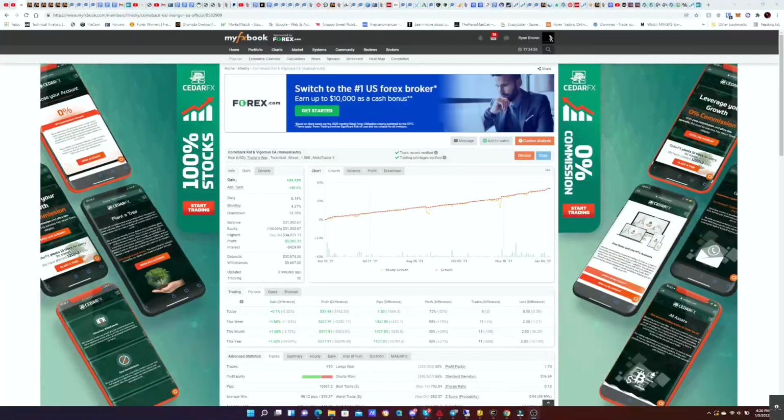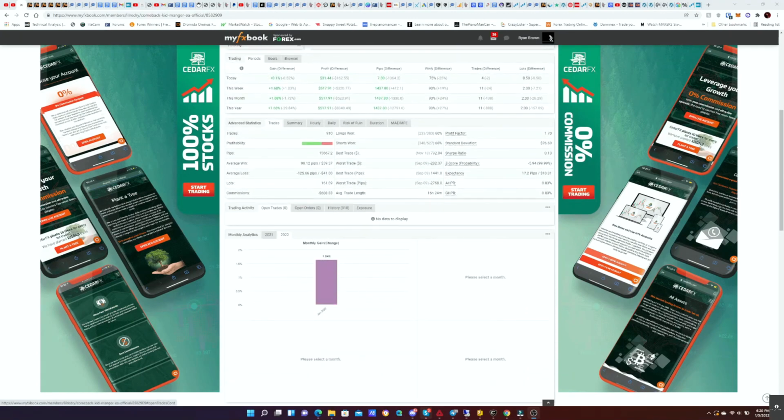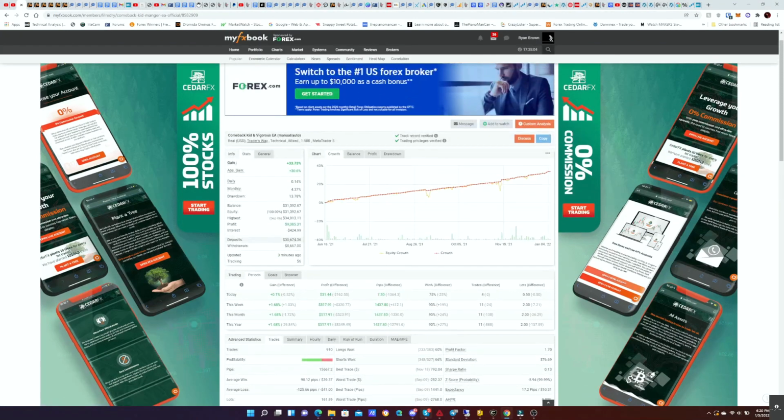So you can see my tracked account here in my FX book. I'm in my 8th month now of trading profits, 33% gain so far. I look for 3 to 5% profit every single month, and I have a maximum drawdown cutoff of around 15 to 17% on this account. If I experience a loss, I can usually come back into profit or recover that loss within a 3 to 4 month period. So this is all very calculated in my approach.